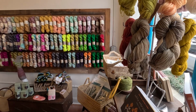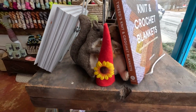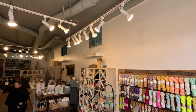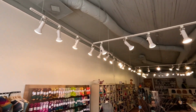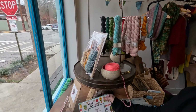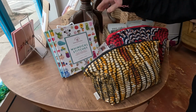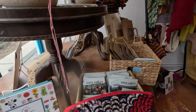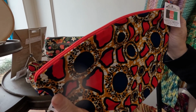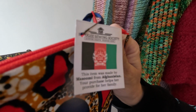Look, mini amigurumi animals. Oh, that's kind of cute. It's not my thing, but it's very cute. But this is kind of cool. Whimsical stitches. Again, it's like small stuff, but I'd make it big. But very cute. Oopsie. A few yarn bowls. Some of Emma's minis. Ooh, this is pretty. Look at that. Who is that? Yugi Sewing Society? I don't know. That's super cool.